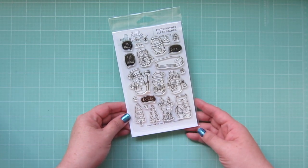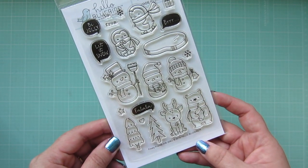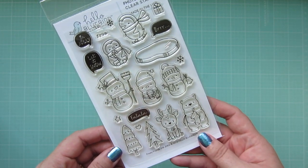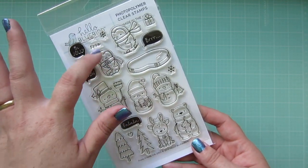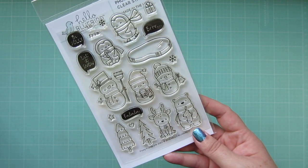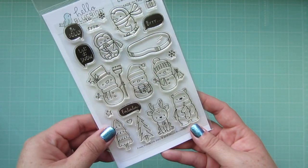And then I know it's a little bit early, but I've been already thinking about my Christmas card series. So I also got this set here from Hello Bluebird. This is Frosty Friends. I think this is such a great stamp set. It has so many different images. I can already think of several card designs using this set. You've got the penguins, you've got the snowmen, you've got a little reindeer and the little bear. Just so, so cute, and some great sentiments, little icebergs, some trees, and a gift.